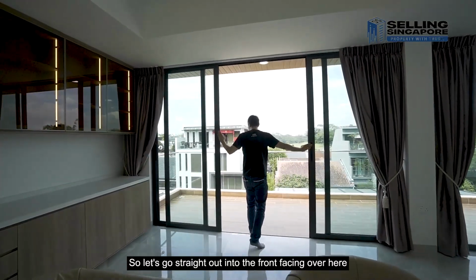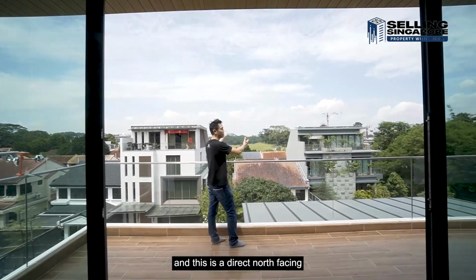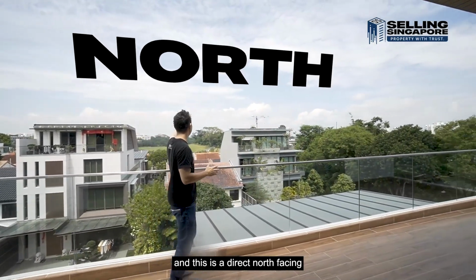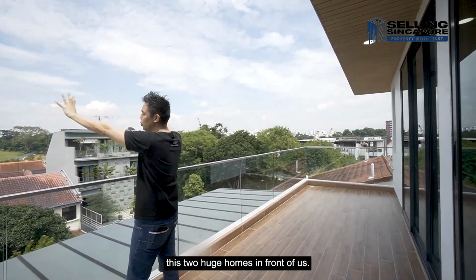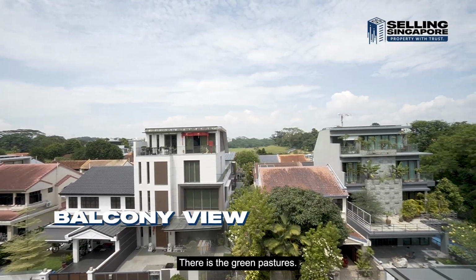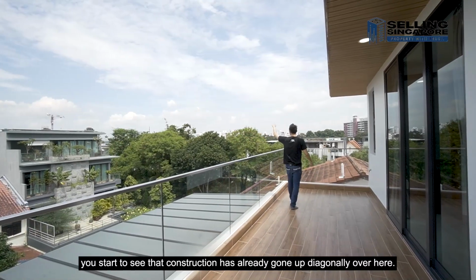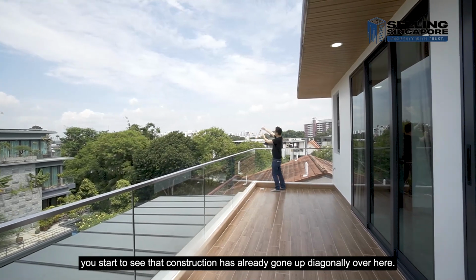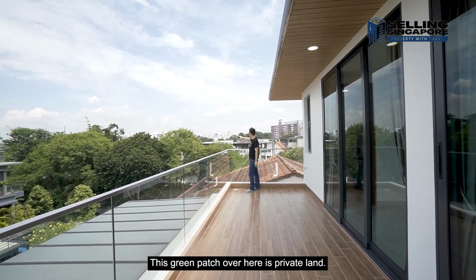So let's go straight out into the front facing over here, and this is a direct north facing. We can see in afar across these two huge homes in front of us. There is the green pastures. So across that green pasture, you start to see that construction has already gone up diagonally over here. This green patch over here is private land.